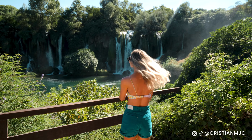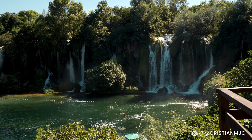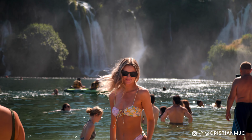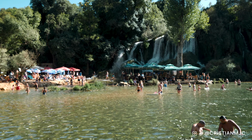You only get to spend an hour at the waterfalls, which is nowhere near enough time because it takes 20 minutes to get down. You can only really spend 20 minutes down there. There's some restaurants. You don't really even have time to go for a swim. Well, you have to sort of pick a thing. You can either get down there and swim, get down there and have a drink. We really don't have time to do both.